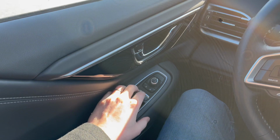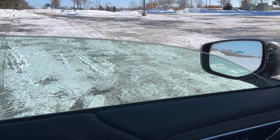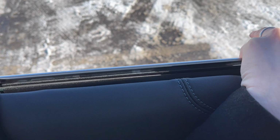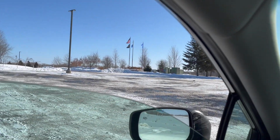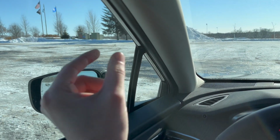It has auto up and down windows, like I said, and they'll actually slow down as they approach the bottom, if you can tell that. And then they actually have a soft stop right there, so when you open and close the door, the window doesn't rattle. So the inner and outer belt seals here will actually clamp down on the window to keep it from rattling when you open and close the door.